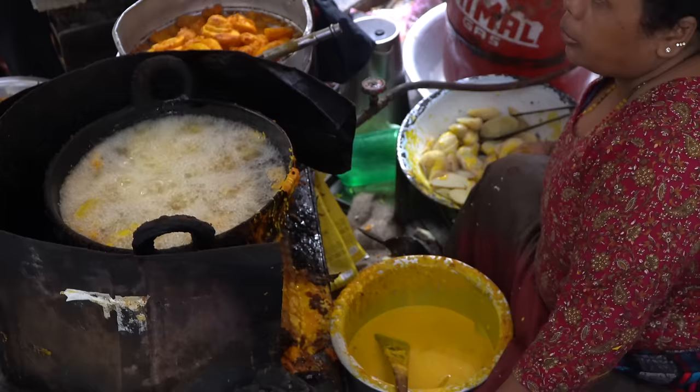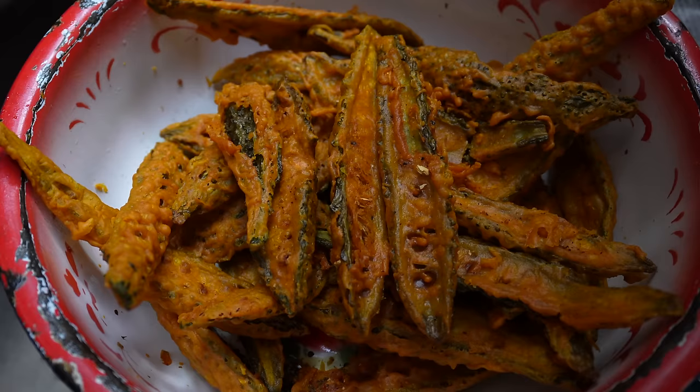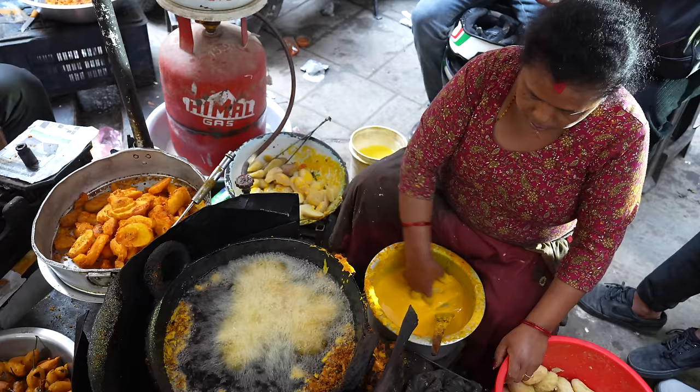This woman is making pakora, which is basically breaded and fried vegetables. She's got potatoes, chilies, and bitter gourd, and it's a chickpea batter with some turmeric, some spices. She's frying it in the oil, fresh and hot, and it's super popular with the locals. So we're gonna order up a mix platter and try some of the pakora out.